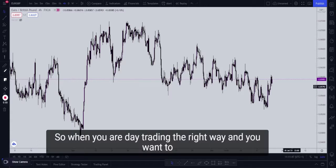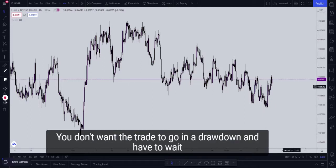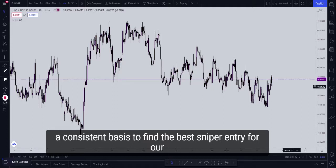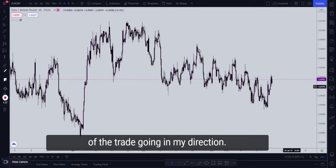So when you are day trading the right way and you want to use high leverage, you want a tight stop loss. You don't want the trade to go into a drawdown and have to wait for your take profit to get hit, or the trade goes backwards. So this is the strategy that me and my students use on a consistent basis to find the best sniper entry for our trades with the highest success rate and highest probability of the trade going in my direction.